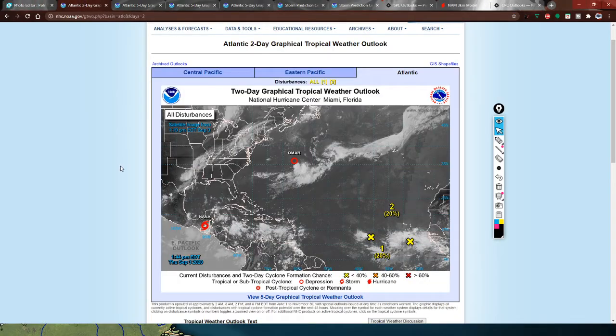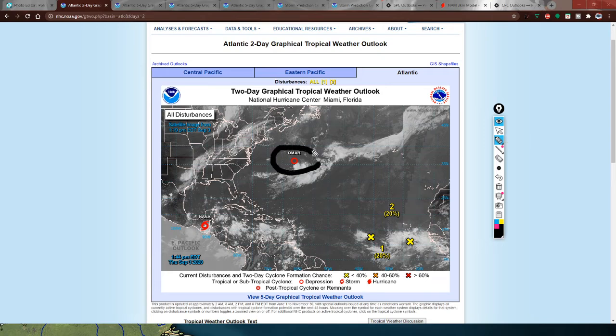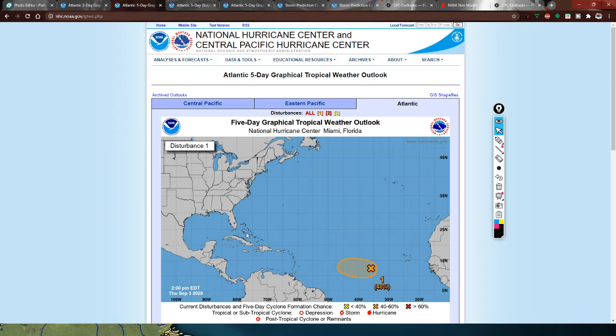Let's get to our 2-day graphical weather outlook. We see the remnants of Omar, tropical depression, and then Nana, the tropical storm. Then we have two new systems in the 2-day graphical weather outlook. One disturbance has a 20% chance of development, and a second disturbance has a 20% chance of development in the next 2 days. Now let's look at the 5-day graphical weather outlook.